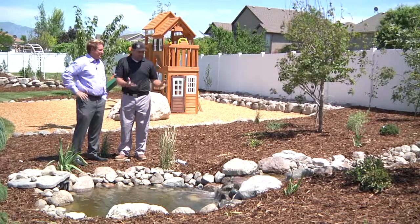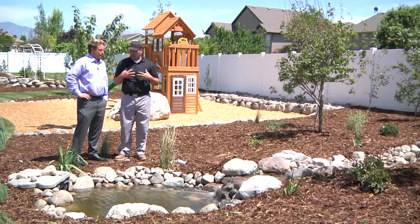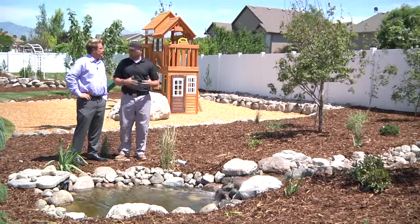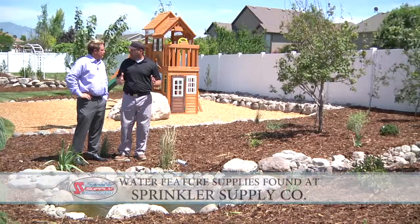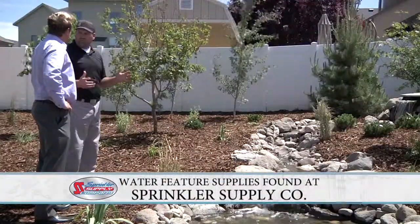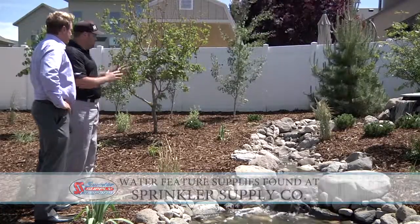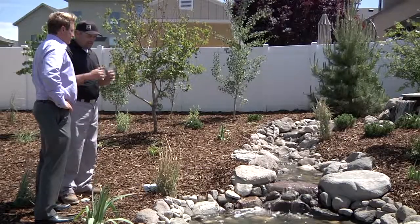And this is what they did? Yeah, it was a savings of probably $800 to $1,000 that we didn't have to charge them. All we needed to do is get the liner, the pump, the skimmer box, and the biofalls to be able to create this. And where do you go to get something like that? Sprinkler Supply has it locally. They have any and all parts that you need for your water feature. You can get as elaborate as you want. This one was the size that fit within their budget, so that's what we went with.